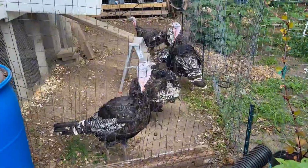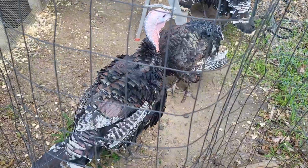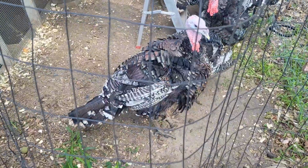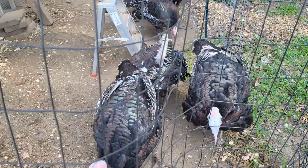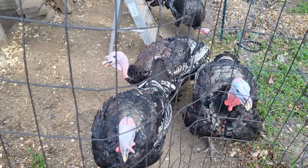Now today I want to show you guys an update of my turkeys. And look how big my turkeys are. They are almost ready. They're actually ready to be harvested, because I don't like them too big. And I have 6 of them total.